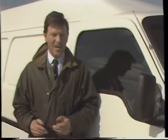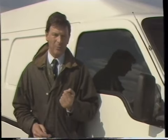Midi's quality of finish is the visible element of the total quality which is built in at every stage of production. Advanced, high-technology systems are at the very heart of the £70 million facility at Luton at which Midi is built.